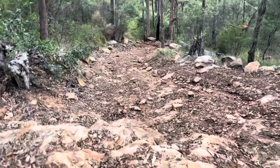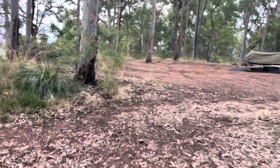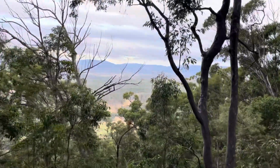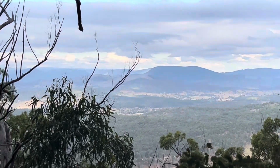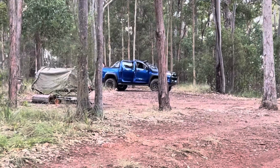It's like hectic. Up over here, there's a pretty good view. We'll go pretty quickly. Good view over here. We're up pretty high. It's a pretty good view. You can see right across the range. Look at that. We're up pretty high, and it's a bit chilly. But worth the drive. Some hectic tracks getting up here, but the old Rogue did it good. Time to go back down.